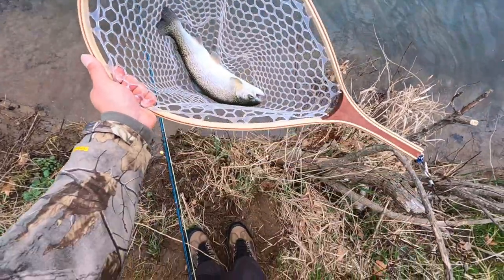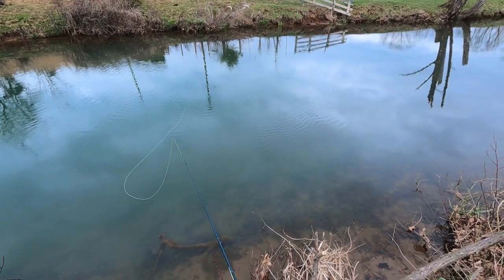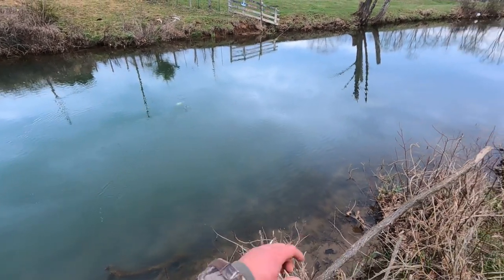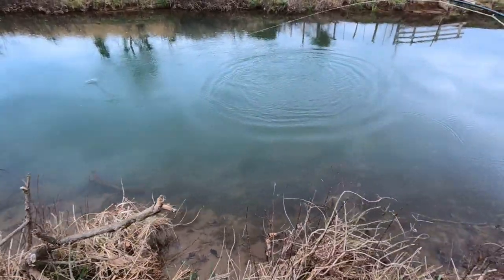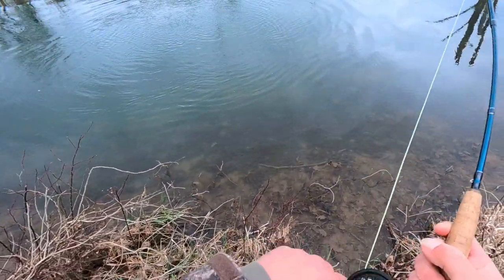Right corner of mouth, once again. Right there's one, just hit it. Damn. There he is, a little bit better one. That was just a real subtle take. He hit it once and I just barely saw it flutter, and I said to hook again, and he's there. He had it.